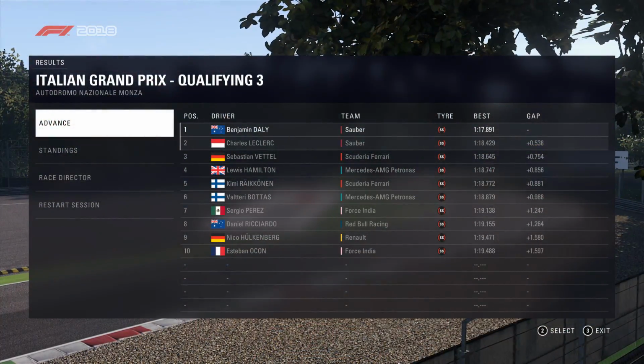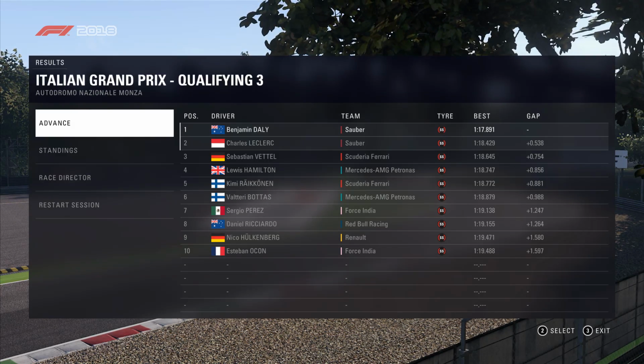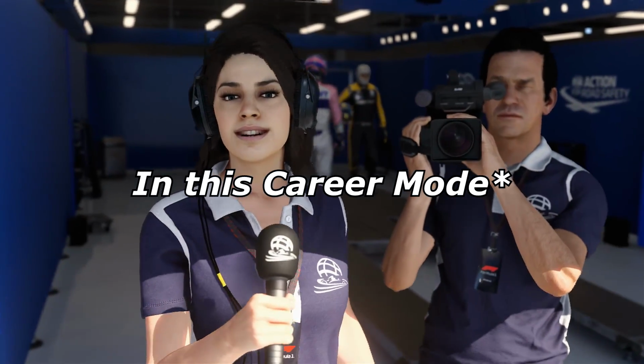This time, the AI can't really run with us as well, and it is pole position. Charles getting P2 there to round out our Sauber 1-2, I think, for the second time ever.